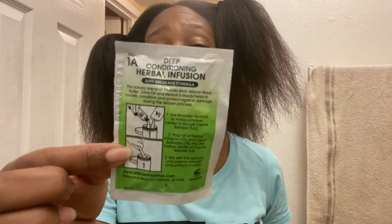So yes. Okay, so in case you don't know what to do, it does come with a whole instruction sheet on what to do, but I don't need that. It does come with gloves in case you do not have gloves. Also, it comes with a wooden stick so you can mix the activator into the perm. And if you get confused, the packets will tell you what to do.